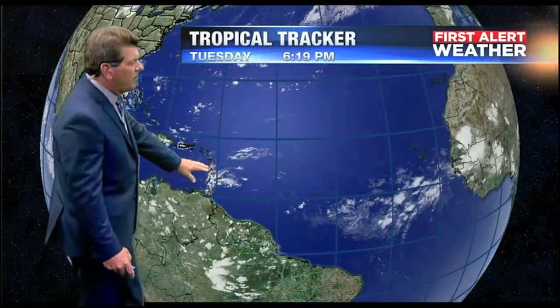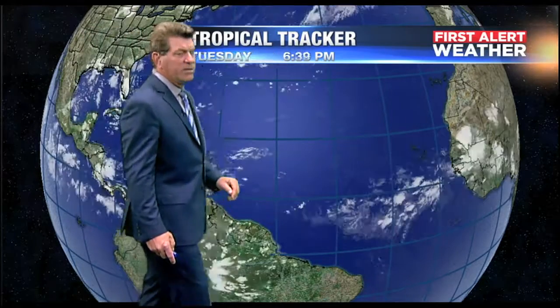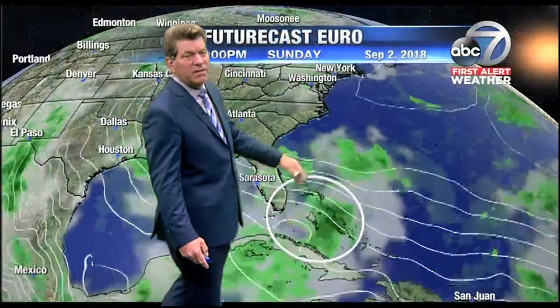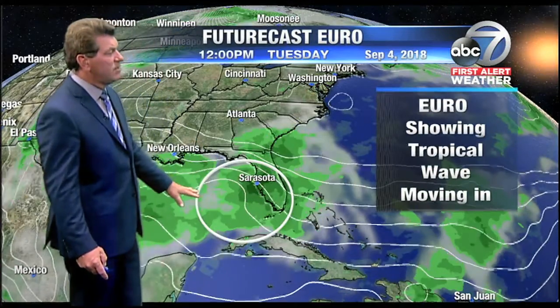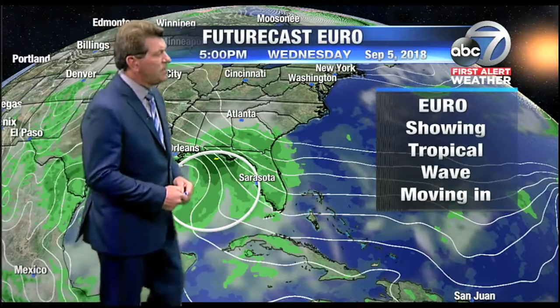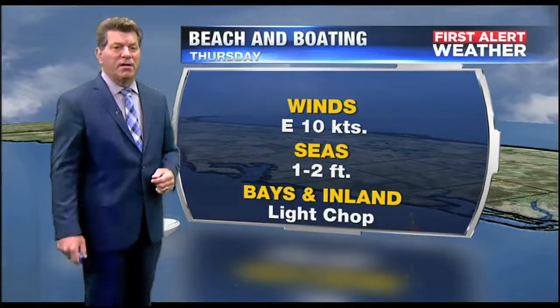I mentioned that wave. Right there it is. This is the one we're watching as it makes its way to the west. We'll have to keep an eye on it. Right now, the European model has backed off on it developing, and this one coming off the coast of Africa, a fairly significant wave, that's going to move into the north central Atlantic. But the European model, which yesterday had a close low, today does not. So that's good news. It does once it gets into the northern portion of the Gulf of Mexico on Wednesday of next week. That would increase our winds too, by the way. There'll be more offshore too throughout Tuesday and Wednesday.